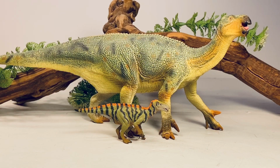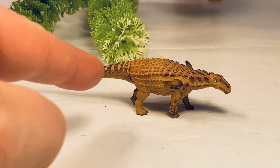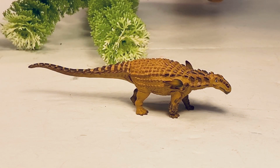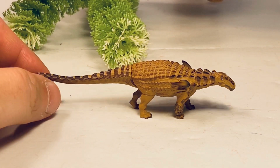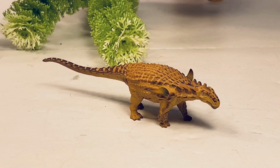So I really like using this Iguanodon as a juvenile. Next up is the first new sculpt in this series. It's the Borealopelta. And for those of you that don't know what Borealopelta is, this dinosaur made headlines in 2017 when it was unveiled to the public. This is one of the best preserved dinosaur specimens right now in the world, and it is a beautiful specimen. Seriously, Google Borealopelta, you'll find a lot of great articles about this specimen.